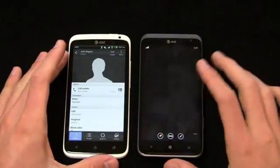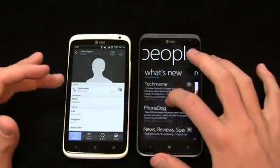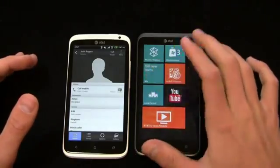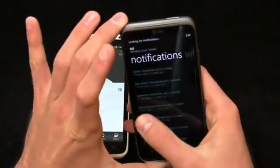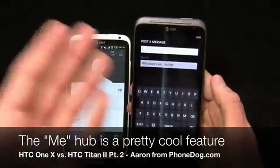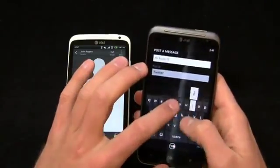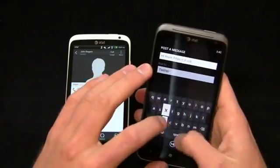Now that said, the People Hub is pretty impressive, and one of my favorite ones. I can come over here and see all my Twitter updates through the People Hub. I can see recent, so I can see who apparently I've dialed myself recently, and then I can come down to this tile called Me, where I can easily post a message, I can check in, I can set chat status, and I can get notifications of who mentioned me in a tweet. So I can post a message, for example, it will update to Windows Live and Twitter. I can get rid of Windows Live if I just want to make it on Twitter. Hi from Titan 2. And I can say, it rocks my socks.